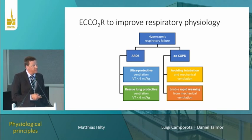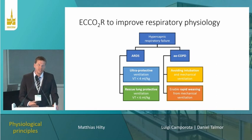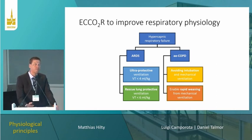That could be mainly the case in COPD patients. Whereas in ARDS patients, we could reduce the tidal volume that's applied to a lung with much reduced compliance, even more than we usually would according to the ARDSnet guidelines. On the other hand, we could have a less proactive, a more rescue strategy in both scenarios.